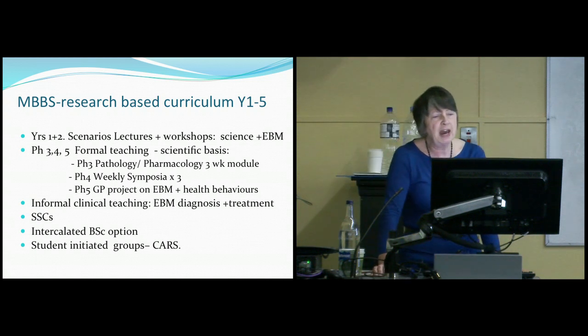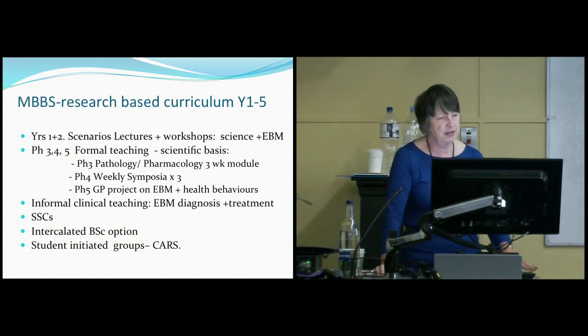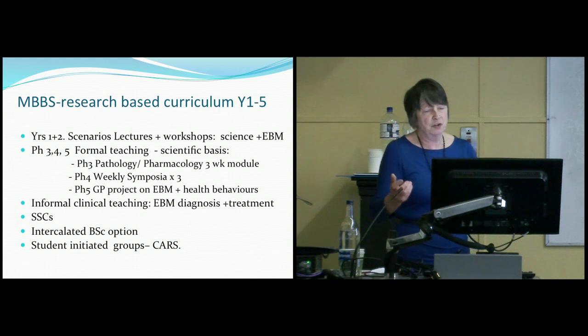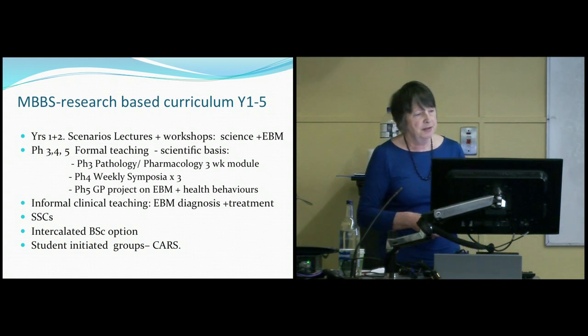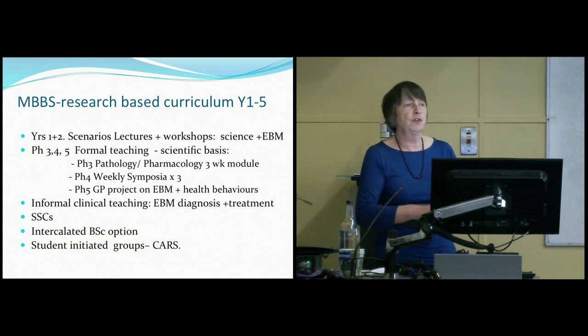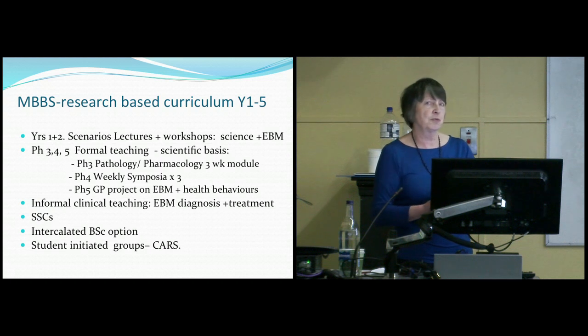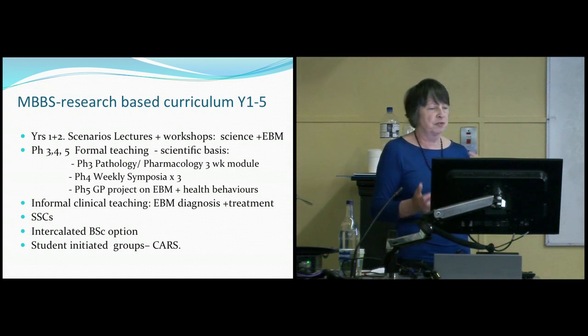So we already have, in the everyday medicine, we do have some signs, but do we have enough? The informal clinical teaching, which is difficult to measure, ward-based teaching, to what extent do the teachers bring in evidence-based medicine, as John emphasised? The SSCs we have. Then we also have, and that hasn't been mentioned yet, the intercalated BSc option, so students can take a year out to undertake research and get a BSc at the end of it. And most of those intercalate between the 2nd and the 3rd year.